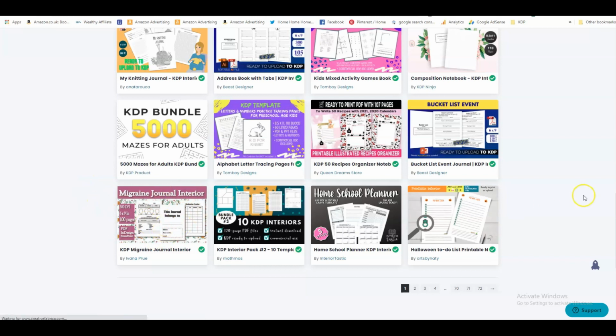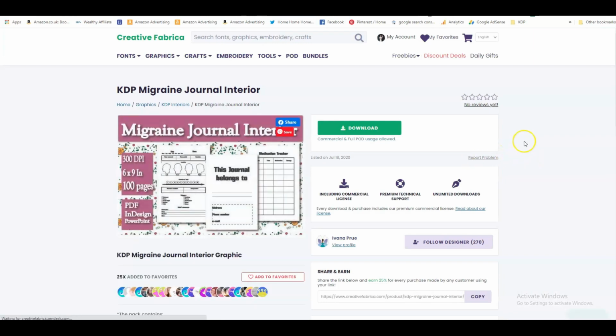Let's click on it and see what you can actually get. This one here is 300 dpi, 6 by 9 inches, 100 pages. You can modify it in InDesign or PowerPoint, or you could even turn the PDF into a PowerPoint file, or turn it into PNG templates and then modify it in Canva. So there are a lot of ways you can modify one of these interiors.